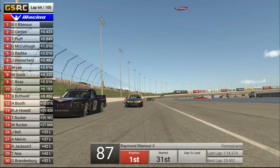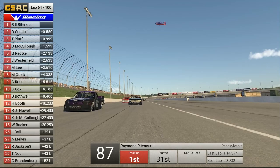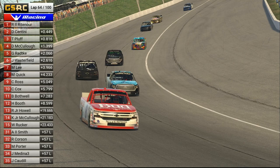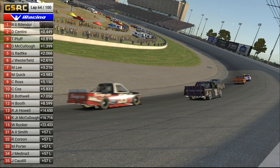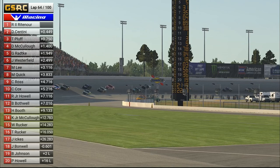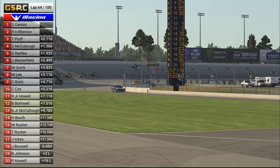All right, well, what's the 87 got up his sleeve then? So our speculation about Bonwell has maybe borne itself out, or at least all signs are really pointing to it, because Bonwell came in for about a 20-second stop last, and that obviously put him a lap down, but now he's managed to get back onto the lead lap. He's going to get that back here in a moment. Oh, there you go. There's Rittenhour. He doesn't like this strategy anymore. That's a good call for him.